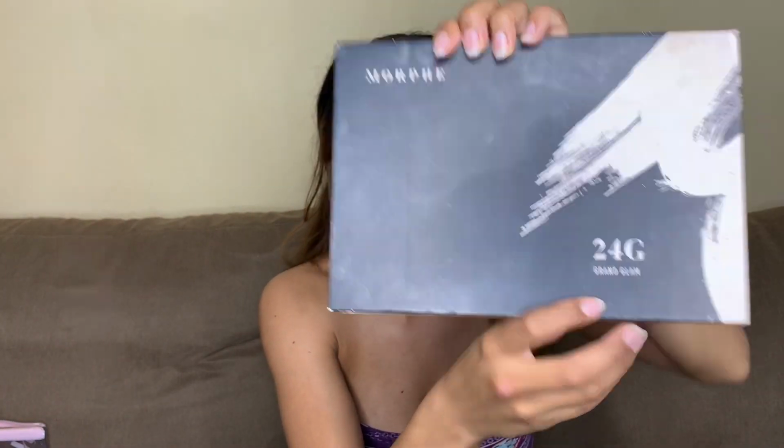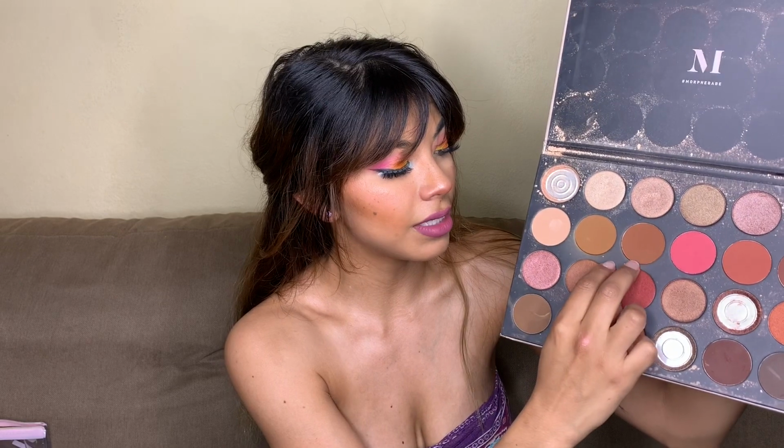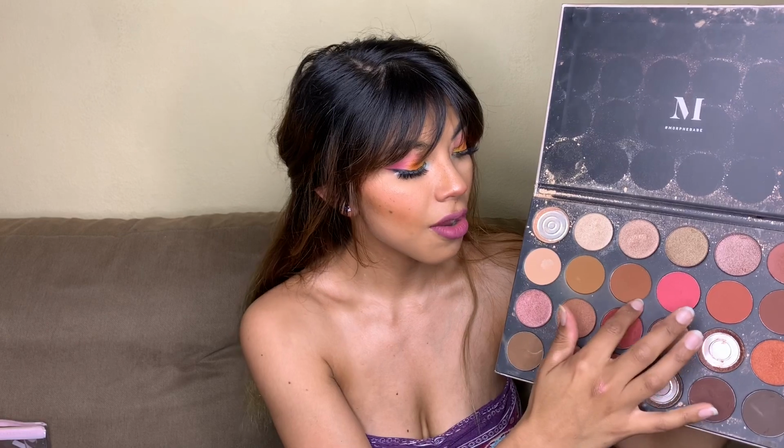And the other thing that I like to use when I contour is from my MORPHE makeup palette, the 24G Grand Glam. In this one, there are a lot of neutral, soft brown colors, and when I'm contouring for my skin tone, I like to use these two shades. Depending on how sharp I want it to look, I'll blend these two together, or I'll just use the lighter one if I'm going softer, or if I want it a little bit darker, I'll go for the darker shade.